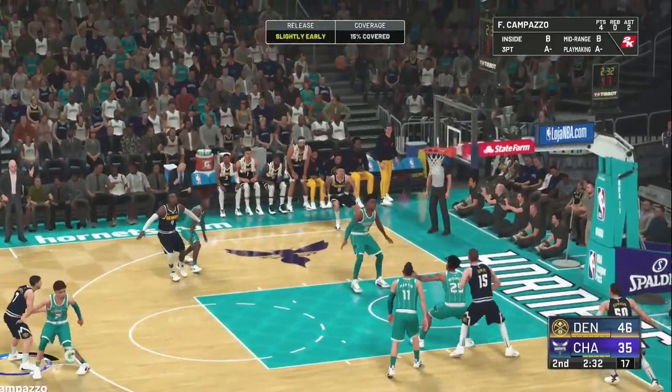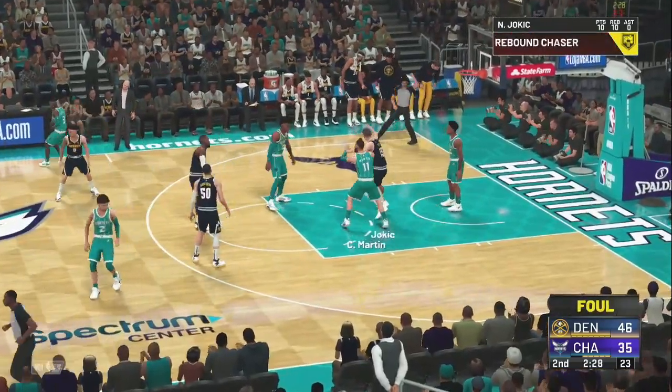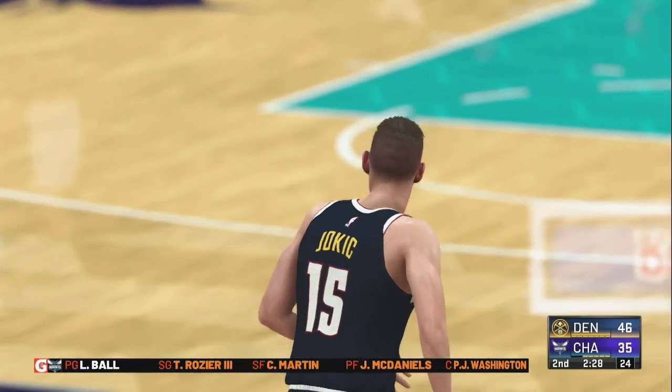Lets the three fly. They get it back. Jokic, that's tipped. Even though he's not the tallest power forward, Washington does have good bounce and a long reach. Plays bigger than he is. Charlotte making a switch here.